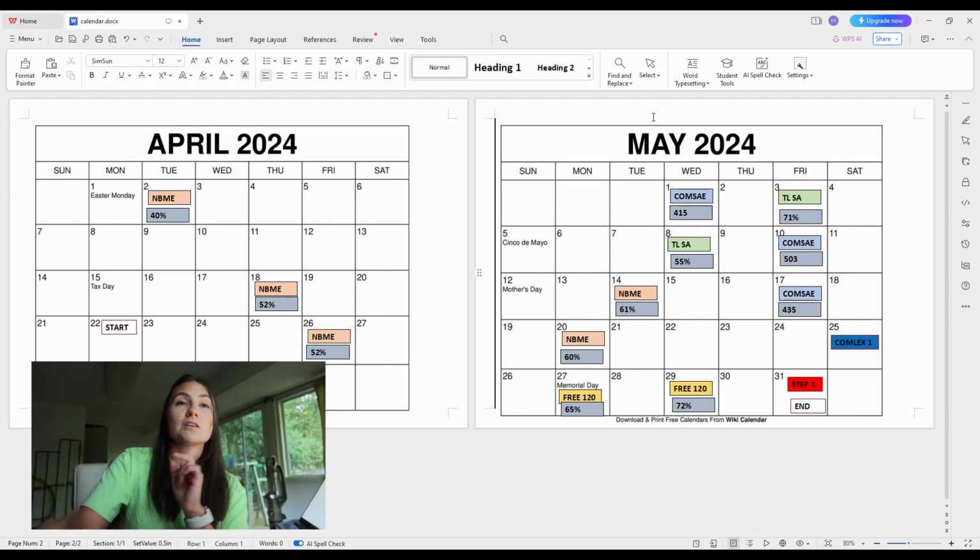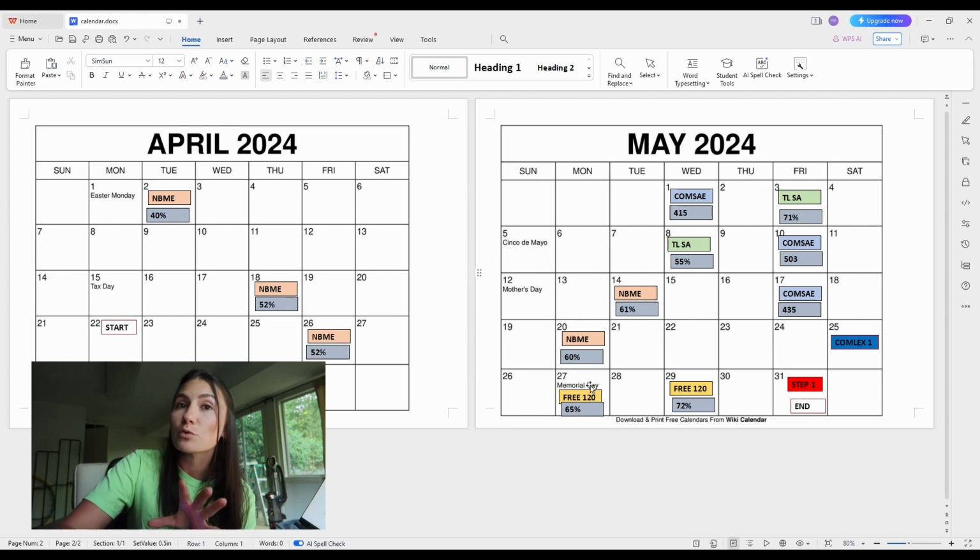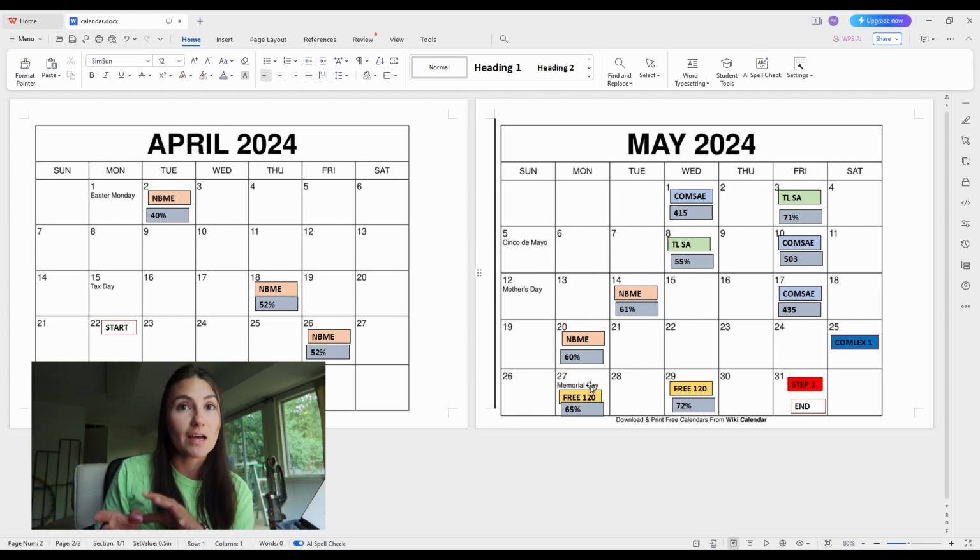So it was interesting because what a lot of those people told me, the people that ended up sitting through STEP with 65% or lower, is that what gave them the confidence was the free 120s that they took before STEP. And this is because they said that they scored in the 60s on the NBMEs, but then they took the 120s and they jumped into the 70s. And the free 120 is supposed to be the most accurate assessment for STEP. So what you get in the free 120 should be the closest thing that you're going to get on STEP.